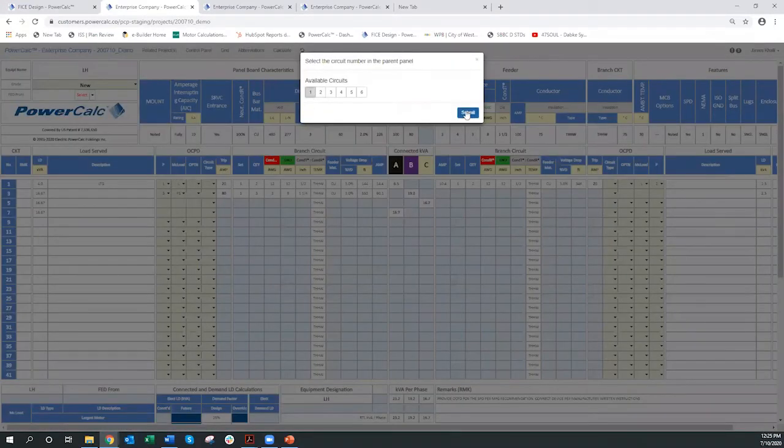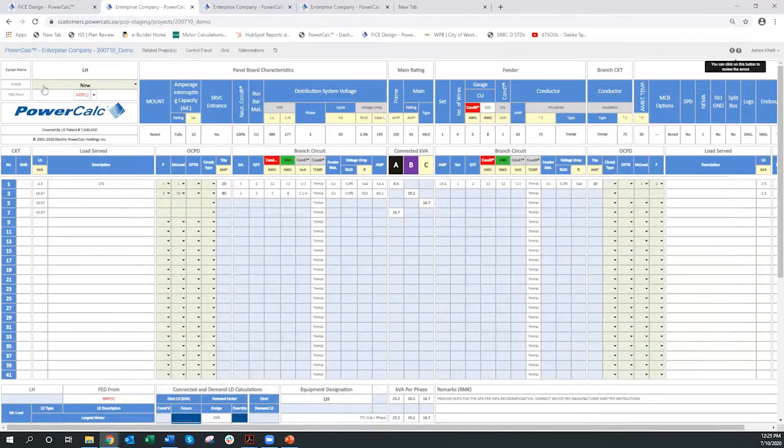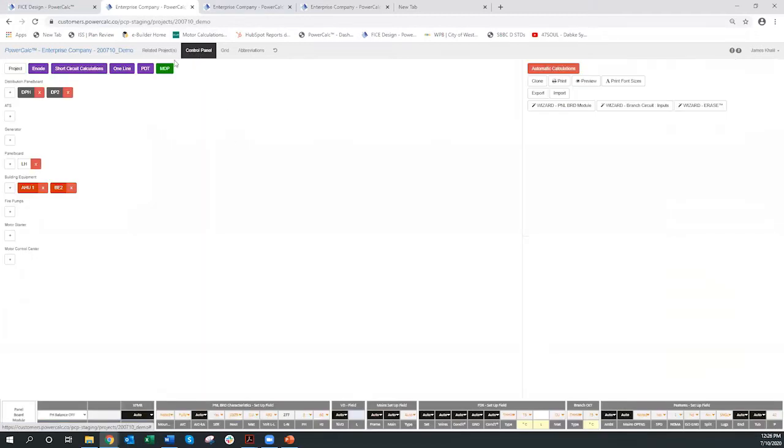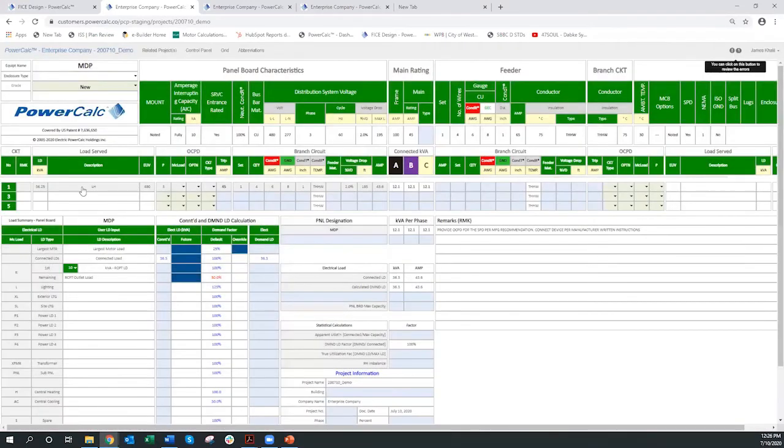So now it's on MDP circuit number 1. I can go back to MDP by either clicking the circuit fed from, or I can go to the control panel and open up MDP. Here's the circuit panel LH on MDP. Now let's see what happened with the one-line diagram.